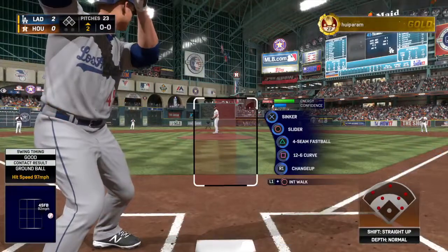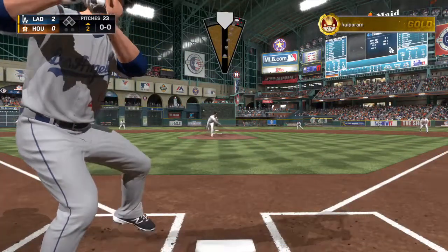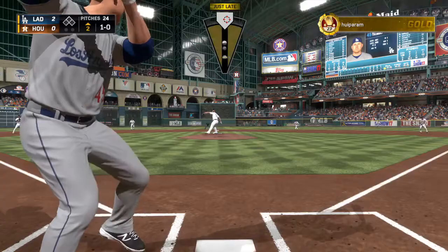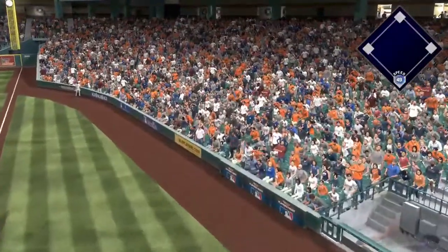Stepping in, Mark Trumbo. He'll lead it off against Jake Arrieta. First pitch of the inning is taken low and away for a ball. It's 1-0. That one's going to find the seats. Strike one.